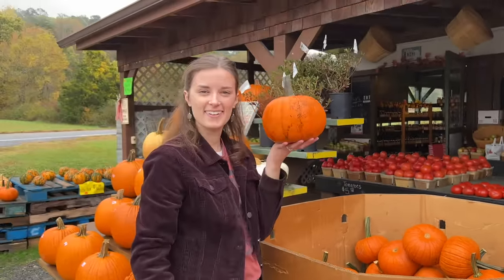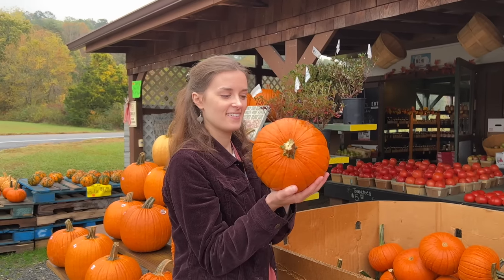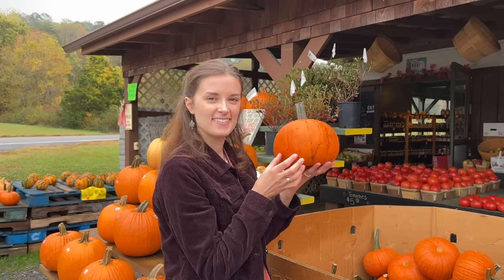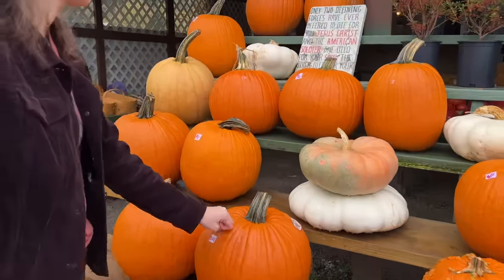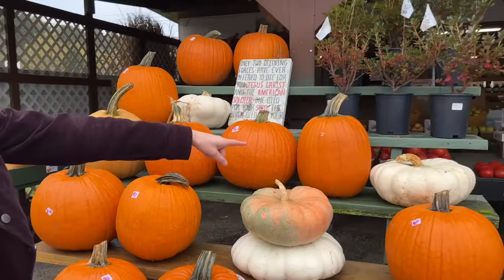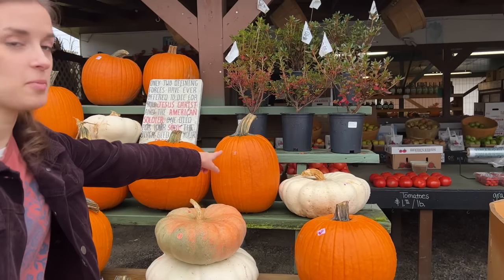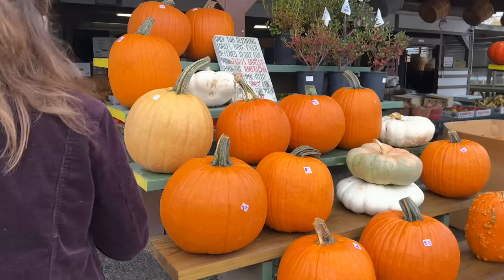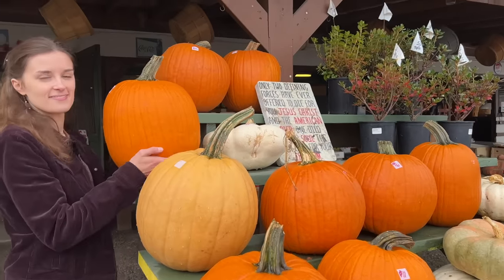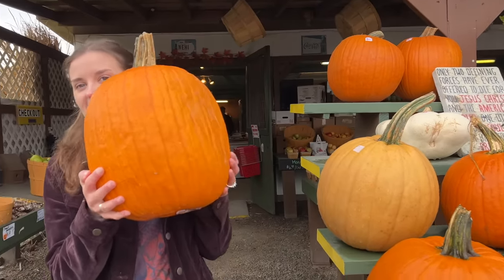What about this one? You want to carve a little one or you want to carve a big one? I don't know. I'm just a little intimidated by one that's this big. I'm not. I'm ready to take it on. Really, that's probably the perfect one because it's so flat. Yeah, flat surface area. Corey, that pumpkin's as big as you. It's heavy.